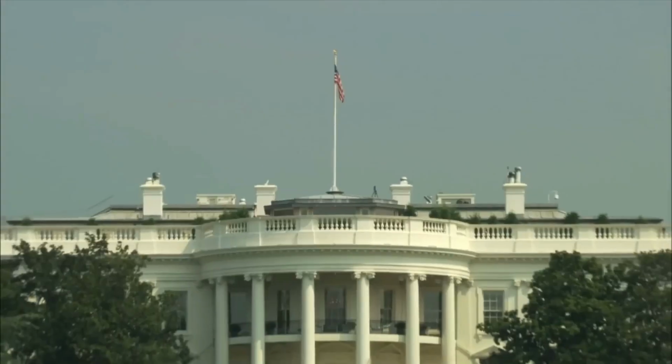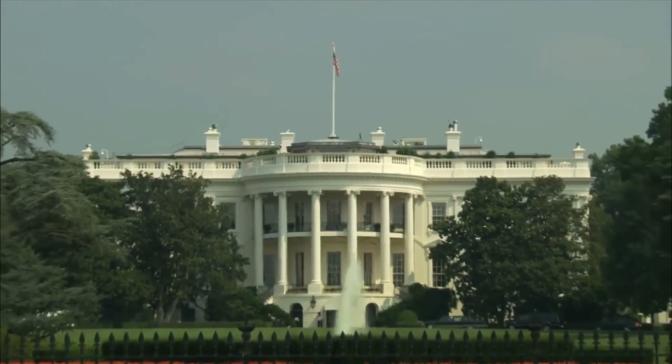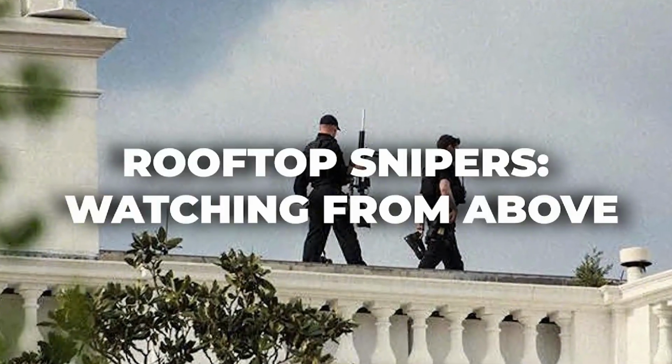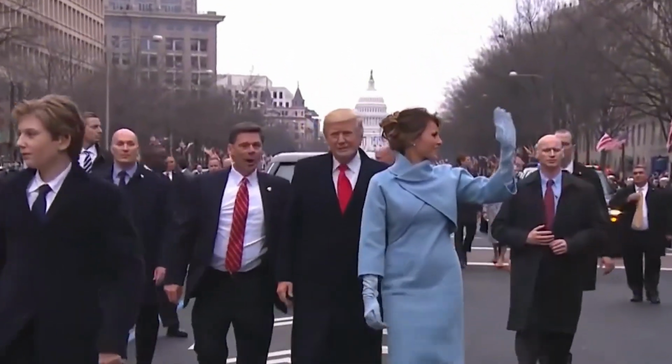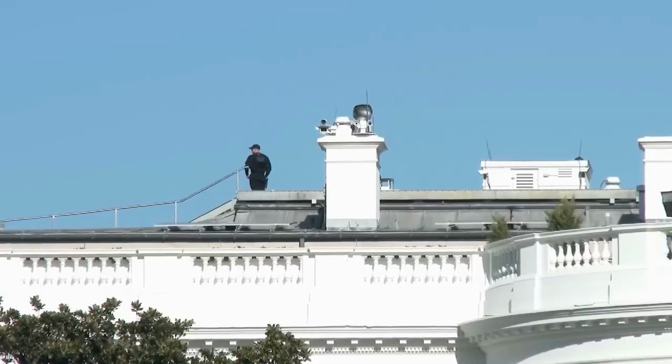And while Secret Service agents handle most direct threats, the White House also relies on a highly skilled rooftop security team to monitor from above. Rooftop snipers. Watching from above. While Secret Service agents protect the president on the ground, another elite group keeps constant watch from above. Perched on the White House roof, trained snipers scan the area, prepared to eliminate threats before they even get close.